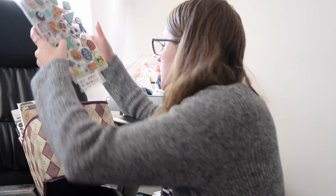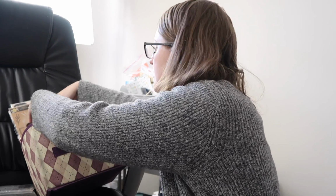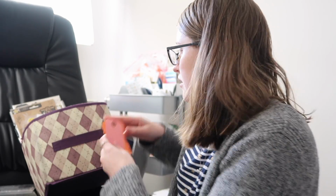So we have some stickers here. Those are all my puppy stickers. Put those in there. Maybe I won't do time lapse. I haven't decided yet.